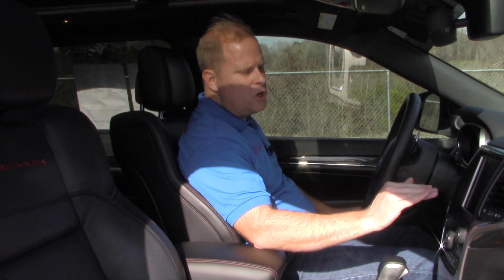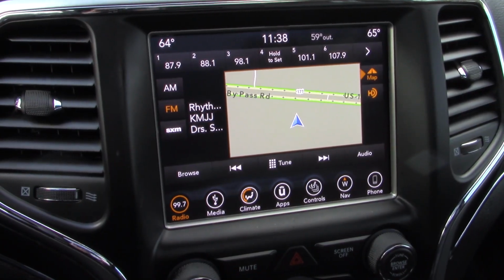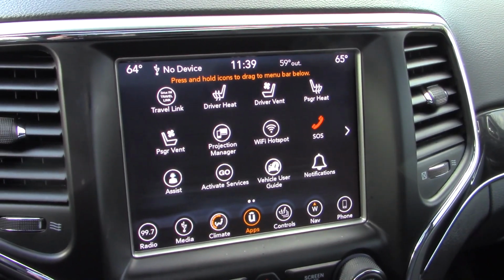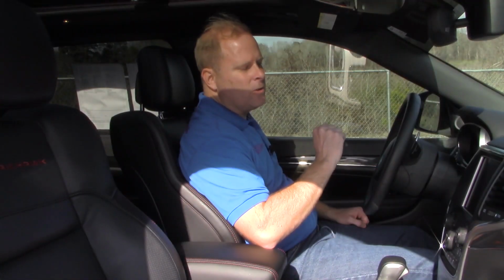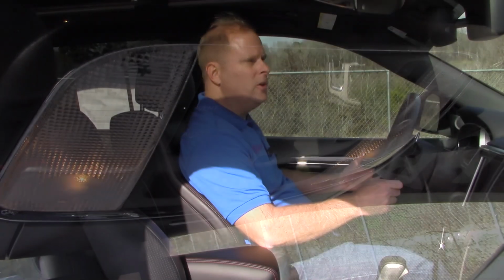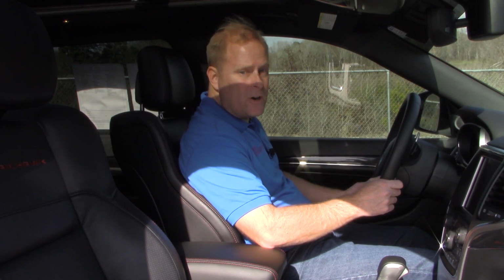I'm just going to show you on the screen, going from one section of the screen to the next. Very, very simple to use. I really like what I see here. So if this is something you're looking for, I think this is a very user-friendly vehicle. Of course, the touchscreen itself is very user-friendly, but overall, I think this is a user-friendly vehicle. So why don't we get it out on the road and see how it handles and how it drives?